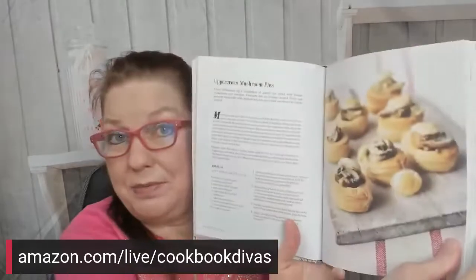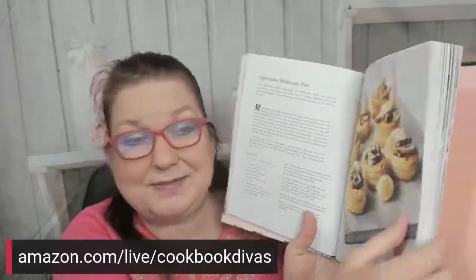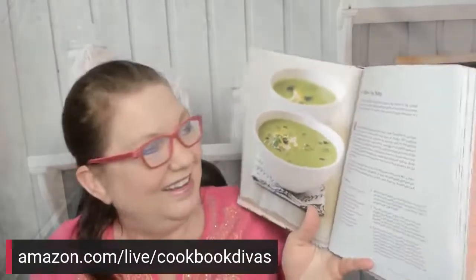Stuffed tomatoes. So what are these from? Oh, in a letter to her sister Cassandra in October 1813, Austen wrote, "Have you any tomatas?" Upper Cross mushroom pies. I'm loving all these vegetarian options that are in Jane Austen's table, for those of you just joining us. Mr. Collins's pea soup.